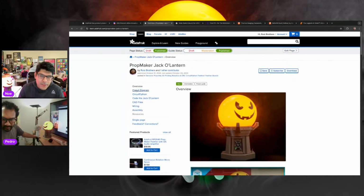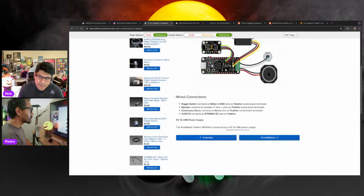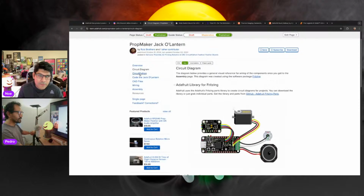All right, over to the circuit diagram. Everything just plugs in. You just need to solder two wires to the toggle switch, but otherwise it plugs into the screw block terminals. The speaker plugs into the screw block terminals. The servo has a dedicated header, so you just plug it in. And the sensor you just plug in through the STEMMA QT port. So everything's plug and play. I really like that. And you're just going to give this Feather USB power. You could use a battery bank, use a power supply, or plug it into your computer. And that's pretty much it.